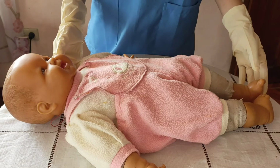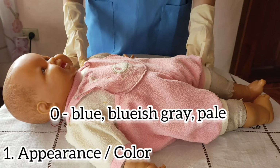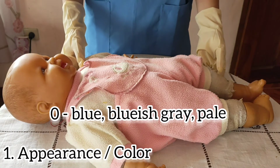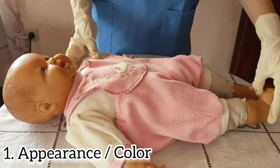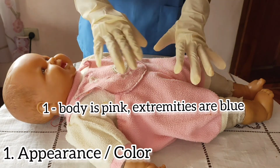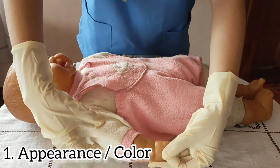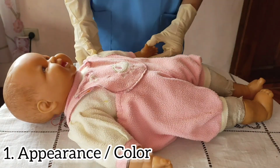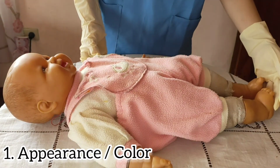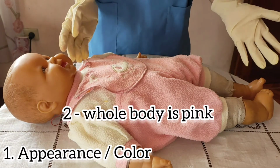First, let's check the appearance or the color of the baby. The baby will be scored 0 if the skin looks blue, bluish gray, or pale. And the baby will be scored 1 if the body is pink and the extremities are blue. So let's check the extremities. And the baby will be scored 2 if the entire body is pink.